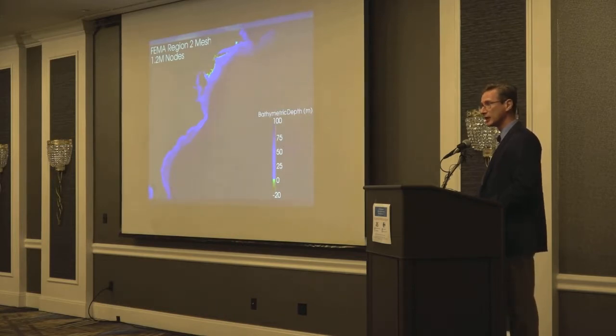It is a finite element model. It runs in the 2D depth-integrated hydrostatic shallow water equations. It also can be run in 3D barotropic and baroclinic mode. It is an unstructured model. Everything I'm going to show you today is the 2D depth-integrated because we're working on storm surge and flooding from rainfall and/or from rivers.